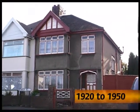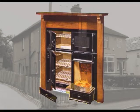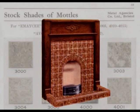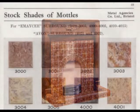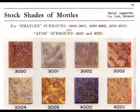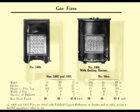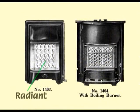A typical new house in the early 1930s might still have a coal-fired range in the kitchen or living room. The sitting room and larger bedrooms often had traditional coal fires set in decorative tiled fireplaces. But modern gas fires were becoming increasingly popular. Gas fires could be switched on and off in an instant, and the heat was easy to control.